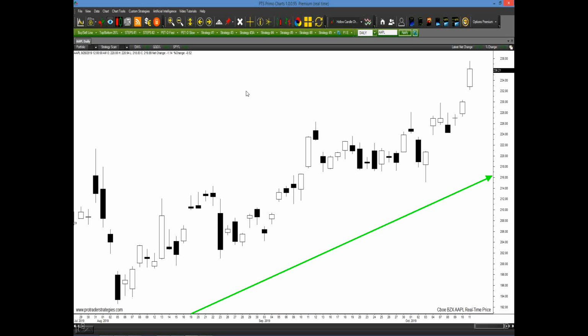Let's look at this older chart in Apple, okay? Obviously, in hindsight, looking back, it's been in a steady uptrend. The overall trend is up. But along the way, we've had a few sell-offs, such as here, and then here, and then here again, okay? So these would have been opportune places to buy, right at these lower levels.